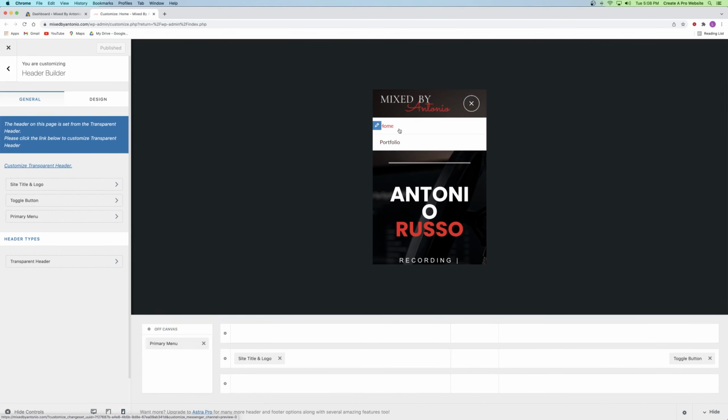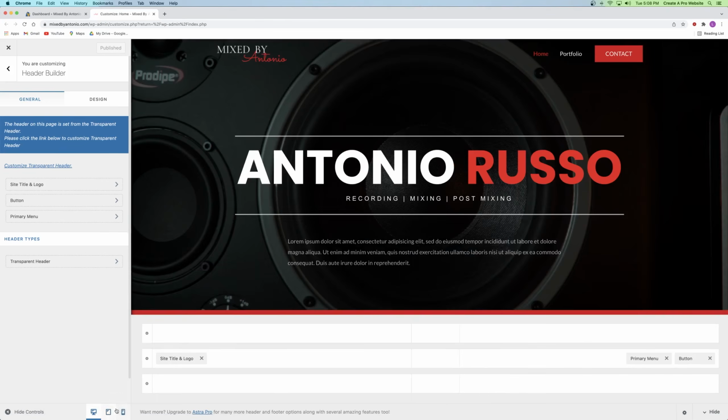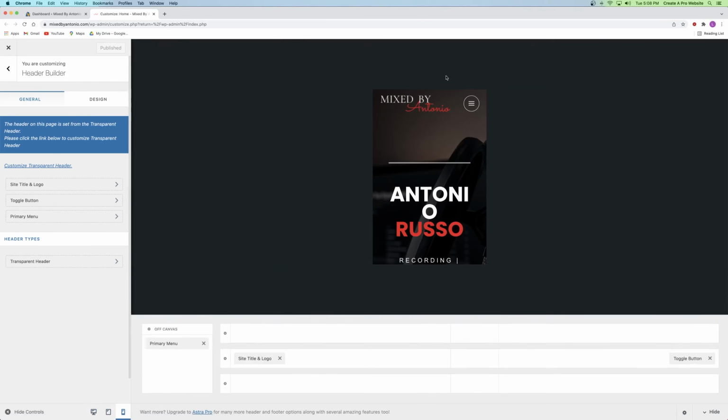Now, it looks like, here's another issue that we just caught. There's no contact button, because remember, the contact button is on the desktop version and not on the mobile version. So what we're going to have to do is we'll have to edit this off-canvas one to use a different menu. So let's go ahead and do that now.